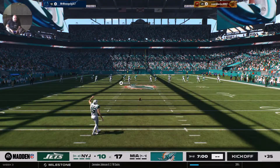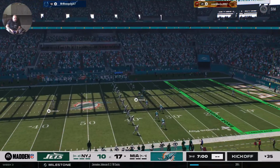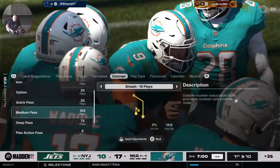Daniel Carlson set to kick off. Both teams ready to get back at it as we get back underway here on EA Sports. And that one is through the back of the end zone. It is a touchback.